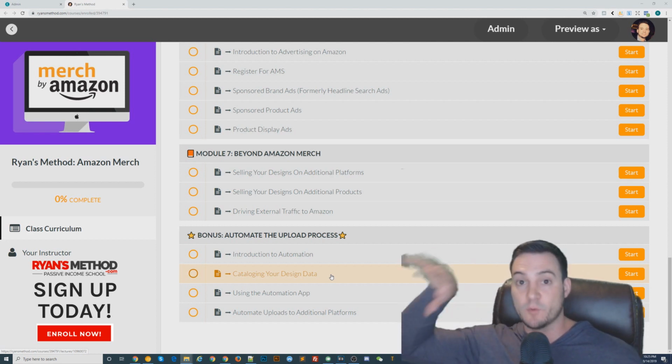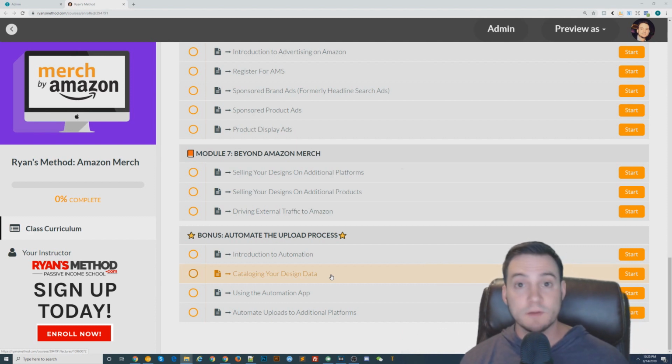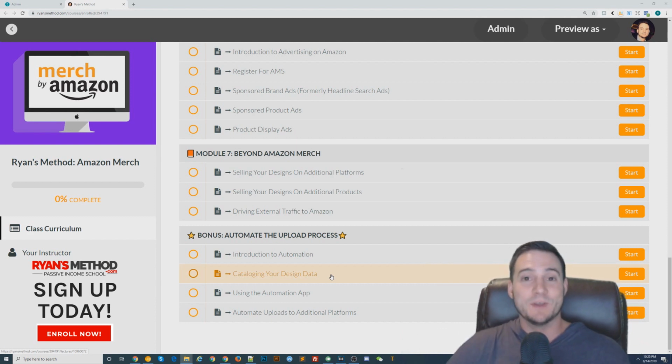You can integrate Printful with Etsy and Merch Titans with Printful. Next thing you know, you've got an Etsy shop with all of your Amazon Merch products in it, and all you had to do was click a button and tell it to go. So this is extremely valuable stuff.